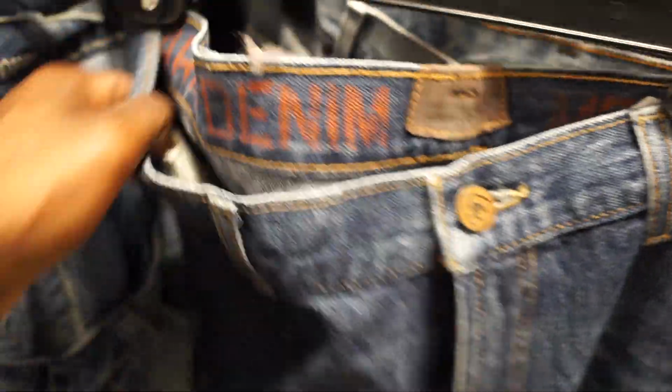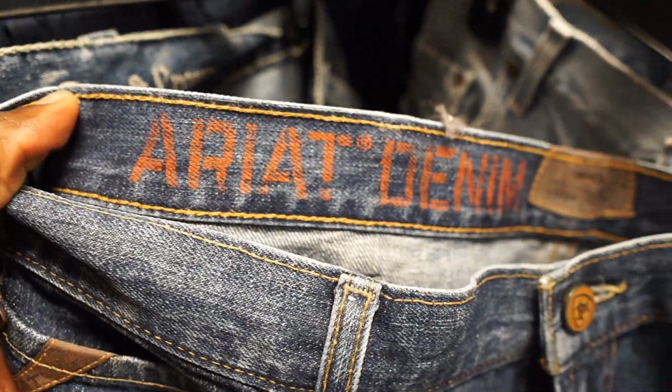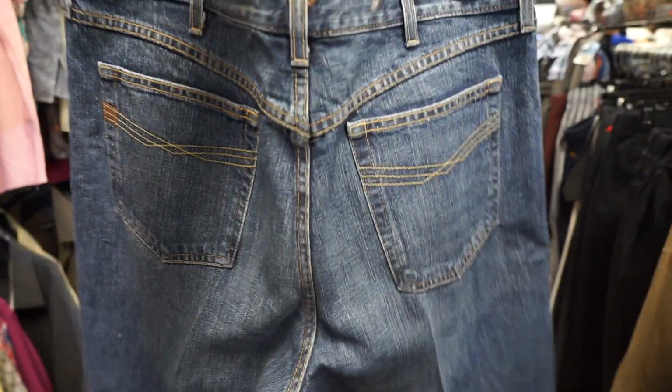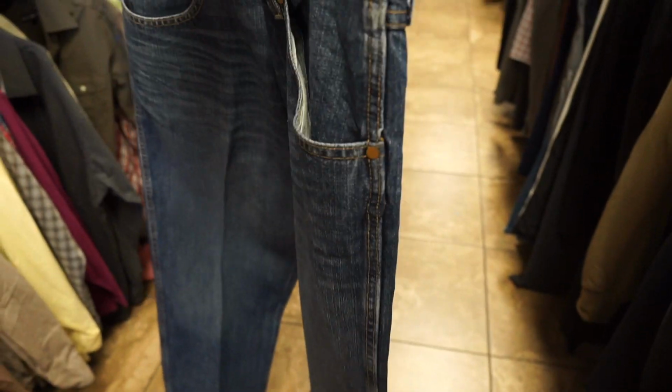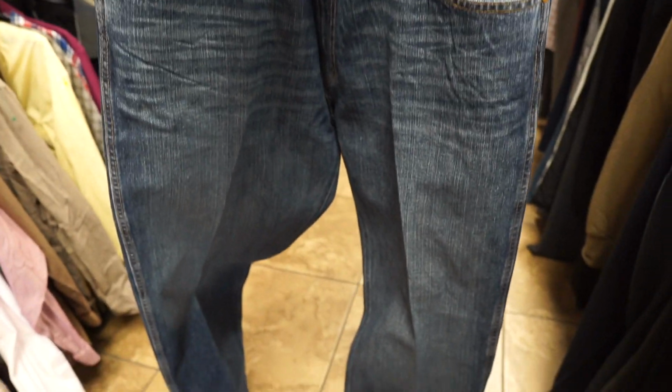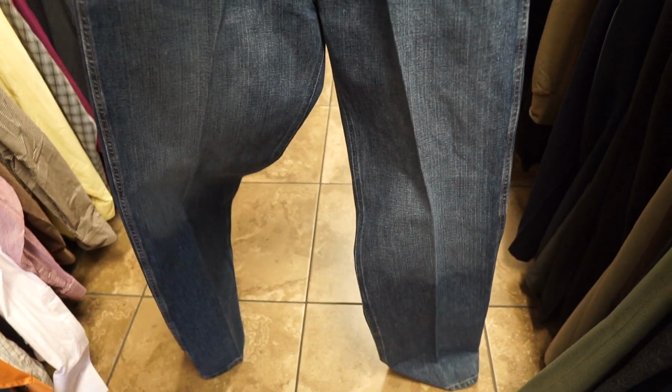Now, this was something interesting for me. I usually always pick up Ariat jeans if I find them, because Ariat is a good brand, especially for cowboy boots and women's shoes. But these jeans were so stiff. It looked like somebody put so much starch in these jeans that it was ridiculous. I even stood these jeans up just to show how stiff they were, and it was like a board. But I'm definitely not going to be picking these up because no one would want a pair of jeans that stiff. So I had to put those back.